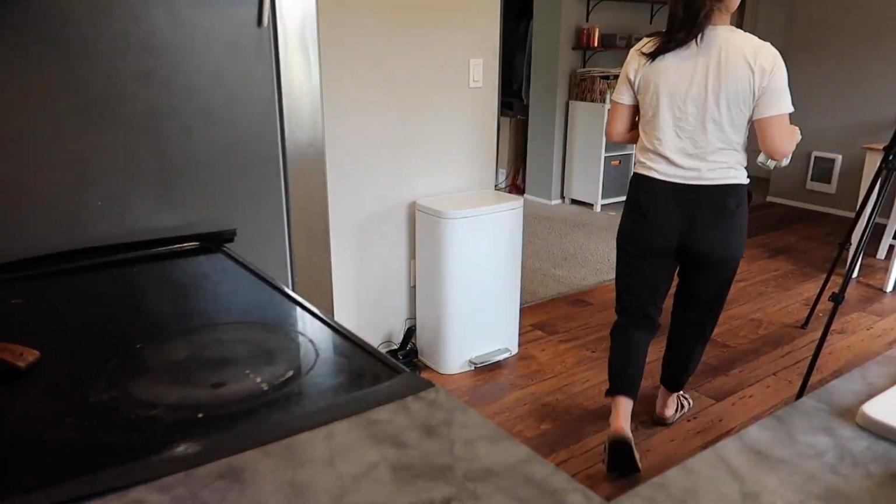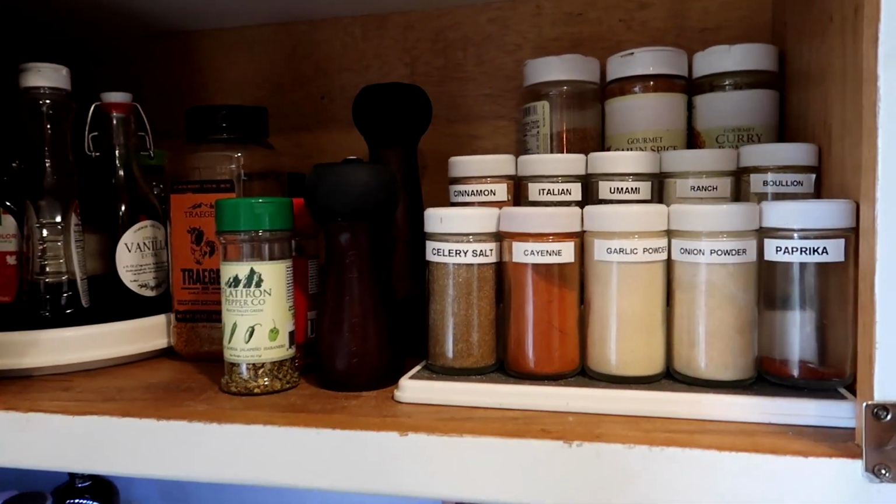Okay, mission accomplished with the spice cabinet and the cabinet above the microwave. I was able to do both at once because there was some spillover into each other. So this is what I've got going on. I'll give you just a quick tour. Alrighty, looks so much better in here.